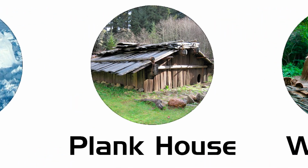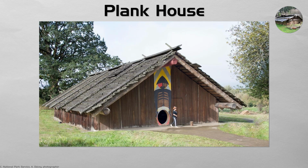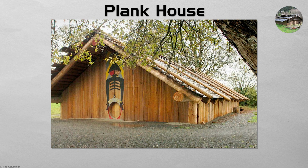Plank house. The peoples of the Pacific Northwest, like the Haida and Tlingit, built massive, permanent homes called plank houses. These were large, rectangular structures made from the abundant cedar trees of the region. They featured heavy post and beam frames and were covered in hand-split cedar planks. A key feature was the elaborately carved house posts and totem poles, which displayed the clan's history, status, and crests. These were not just homes, they were powerful statements of family lineage and artistry.